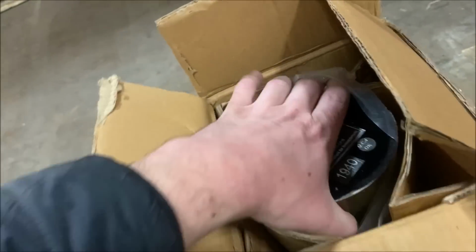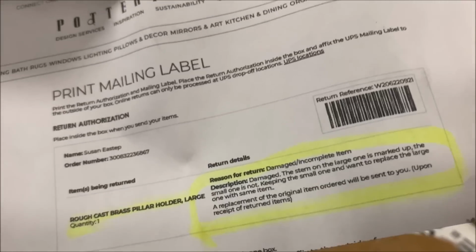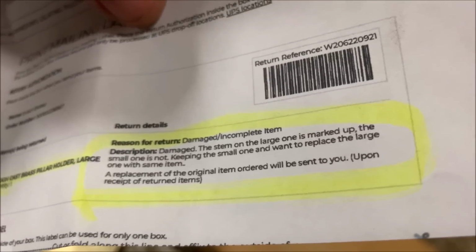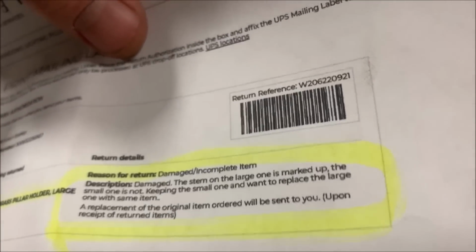This one looks like a lamp. Maybe. Just a decorative thing that you put on a shelf. Candle holder, maybe. Is there a price on this slip? Let's see, I do not see a price. It says damage. Oh, there was a description there. Damage. The stem on the large one is marked up. Small one is not. Keeping the small one, I want to replace the large one with the same item.